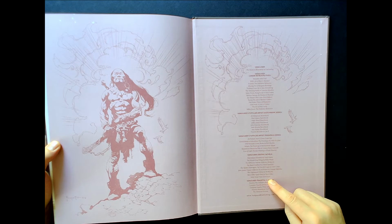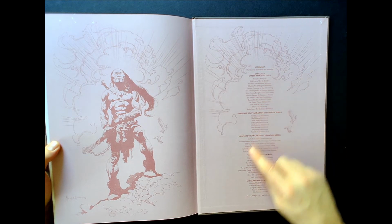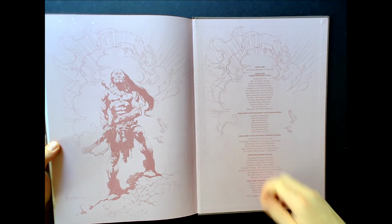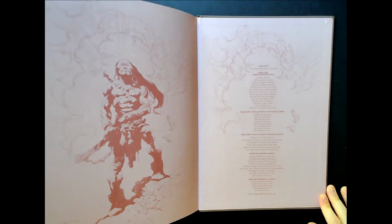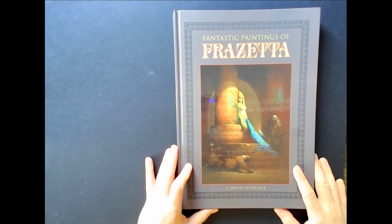And then just some of the other stuff that Vanguard does. I mean, they do a lot of stuff with a lot of the classic artists. We got some Joe Kubert stuff. We got some Steranko. We got some Joe Simon, some Carmine Infantino. Just all sorts of awesome books. Steve Ditko down here. And that is Fantastic Paintings of Frazetta.